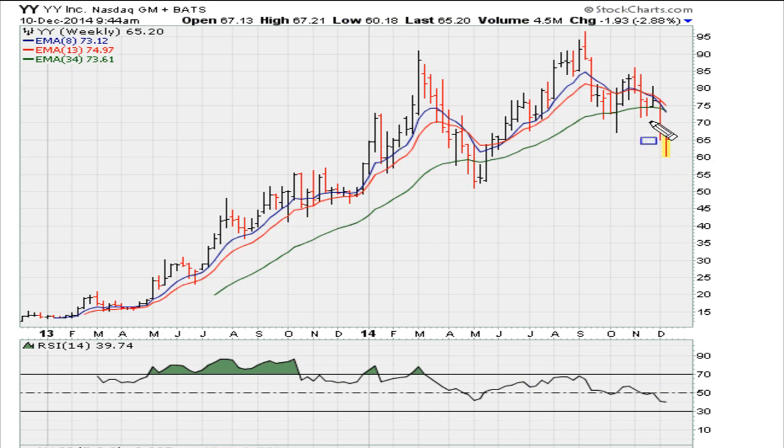Number one, your entry price I show is somewhere here at about 71.38. So that's your entry. That's a good entry, as we discussed in a prior video. I also like the fact that we are seeing a crossover between the 13-week moving average and the 34-week moving average. So that's a bearish look.